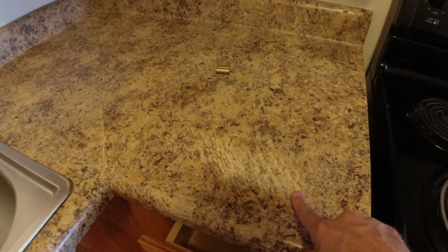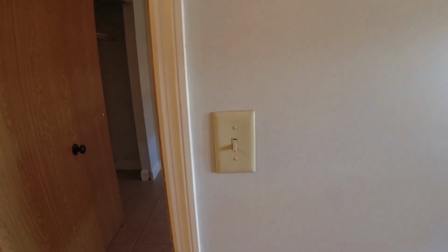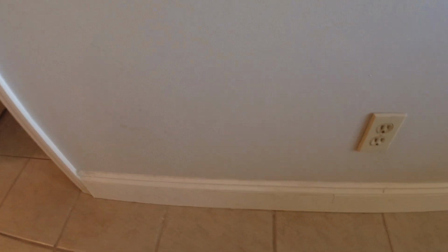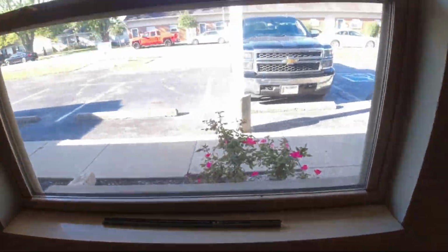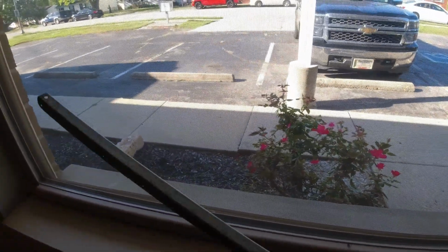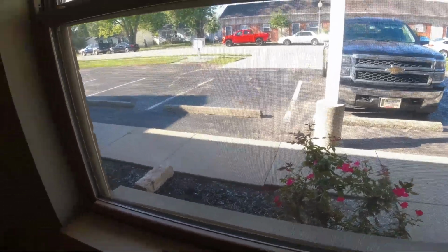And someone has used the countertop as a cutting board. Not a good plan with laminate countertops. We'll do the outlets and switches like we did in the last one. It's just cheap and pretty easy to do, and it makes the place look a whole lot better. I don't think the baseboards are going to clean up, so we'll probably have to paint all those. New blinds, and as always, these windows are broke, so I'll get my window guy to come over here. It's actually a part to the window right there. Both of them are the same way, neither of them will stay up.